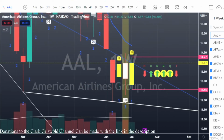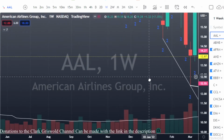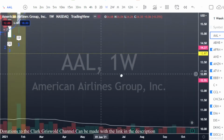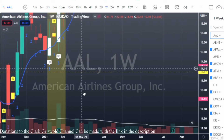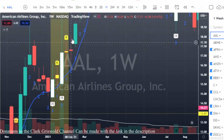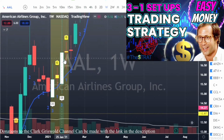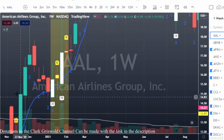I just want to step back here and look at the last 3-1 setup there was. And the easiest way to find that is if I scroll and I see my highlighted bars that you get with the indicator. This 3-1 turned into an outside bar. This 3-1 broke and trended up. This 3-1 broke to the downside. Didn't hit targets, but you would have profited.